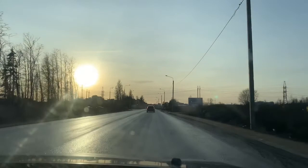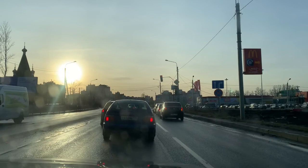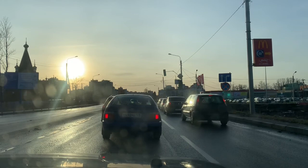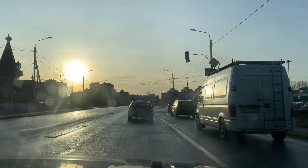Today is the second day of the new 2020 year, the 2nd of January, and you see the weather, it's rain, it's plus 5, plus 6. It's maybe not a typical temperature for January, but you see, now the winter has become warmer. It's now standard for the last 10-15 years.